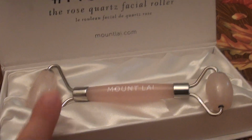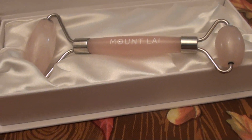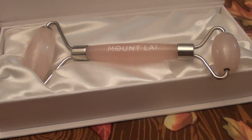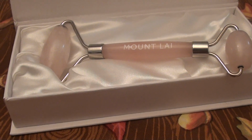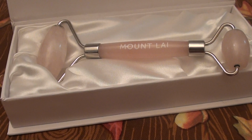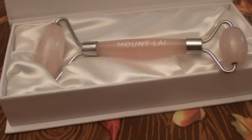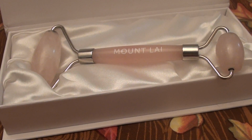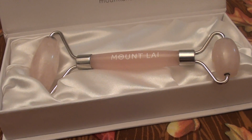Also, you can put these in the freezer. I don't recommend leaving them in the freezer all the time. I would not store it in the freezer because the metal would probably tarnish or break down. So I wouldn't store it in the freezer 24/7, but in the event you know you're going to use it that day or night, pop it in the freezer for an hour or two and let it freeze up.